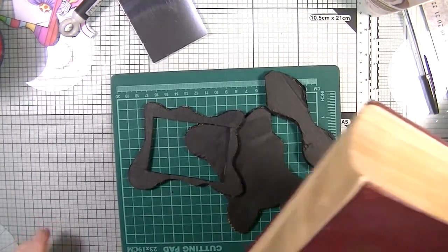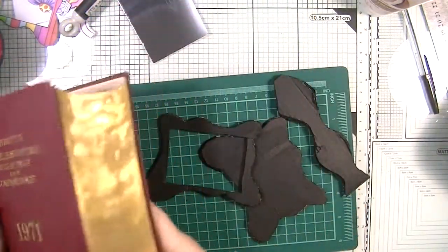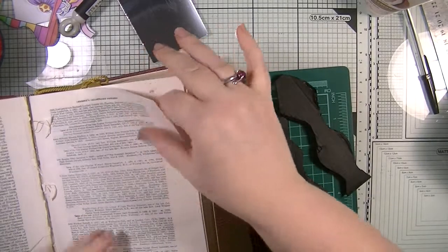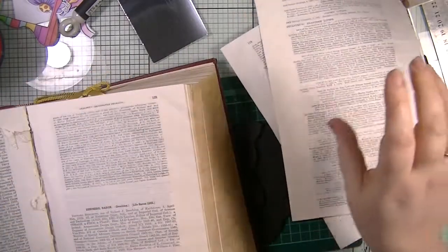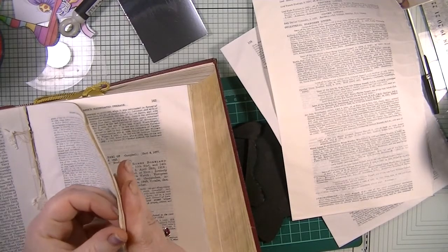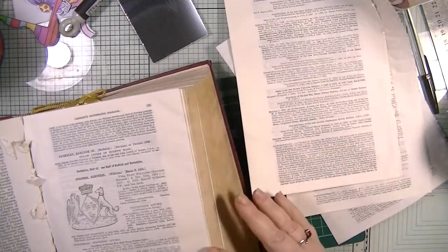So this is just an old book that I picked up from the charity shop. However, the pages in it are really, really thin and lovely. So what I'm going to do is take some of these pages out. I do like these. Like I say, they're really, really thin. So they're as thin as tracing paper, so they're just lovely.